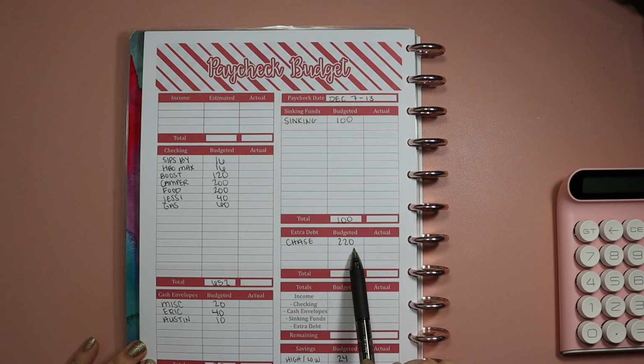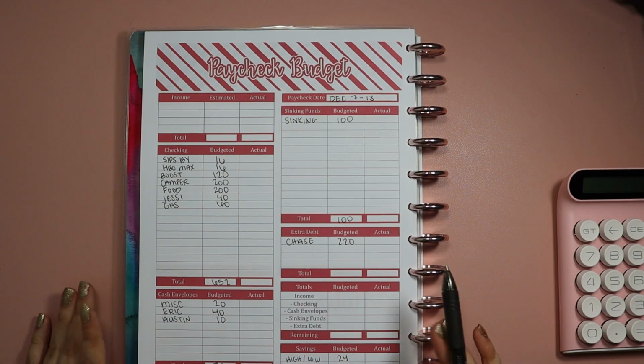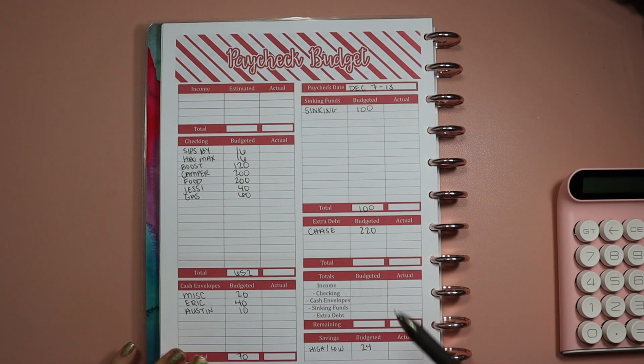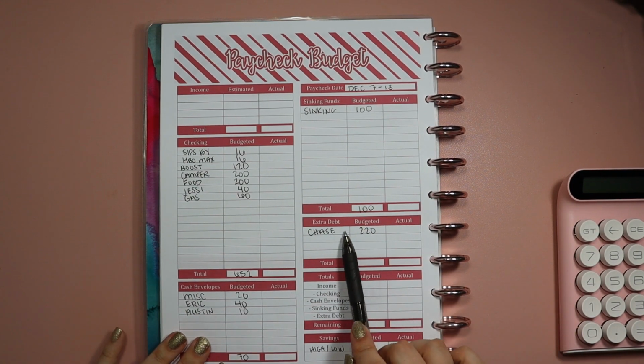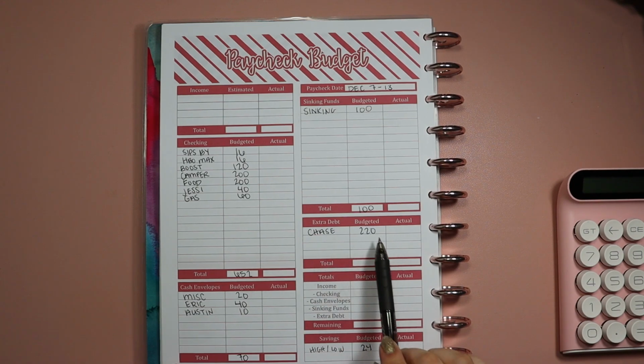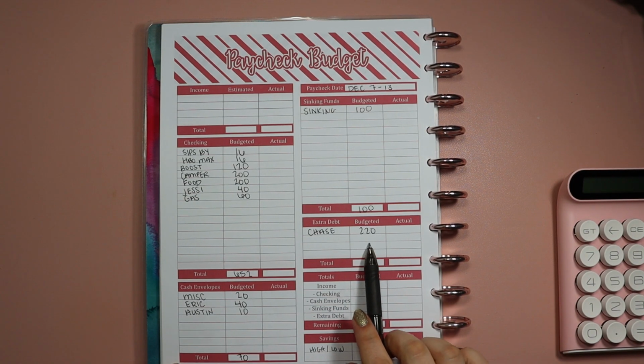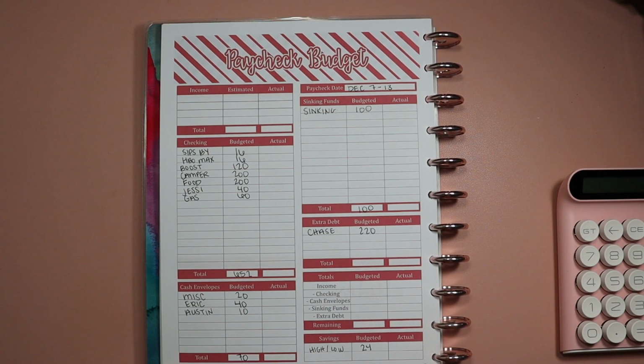But if I need to use this money to help offset some extra spending I do in December with the holiday coming up and everything, then I will do that. So right now it's being earmarked for Chase, but I'm not going to make that payment until I'm sure I'm not going to need that money for something else. December's tough. We got a lot going on. We got a lot of money going out. So that's kind of what I've decided to do this month.